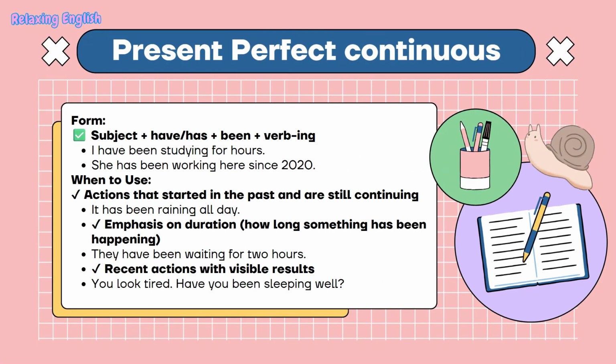Now, the present perfect continuous has this structure. Subject plus have, has plus been plus verb-ing. For example, I have been studying for hours, or she has been working here since 2020. We use this tense when 1.